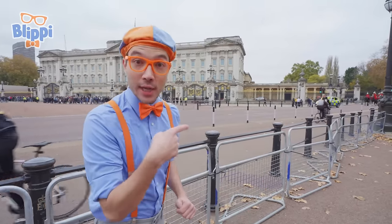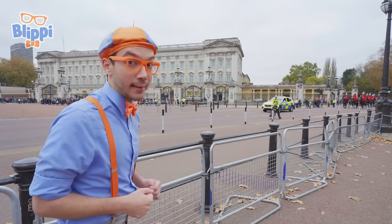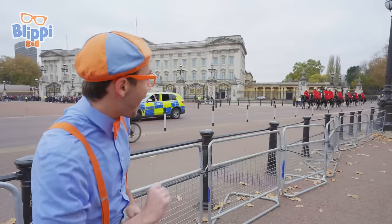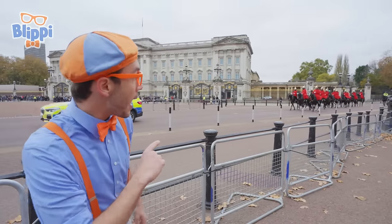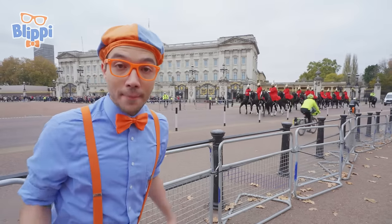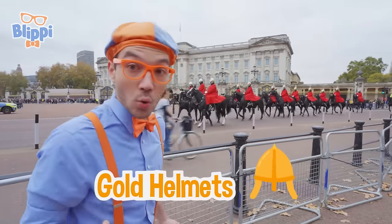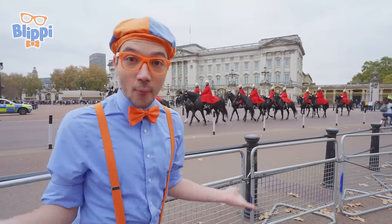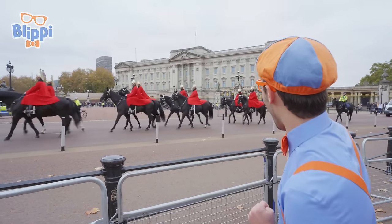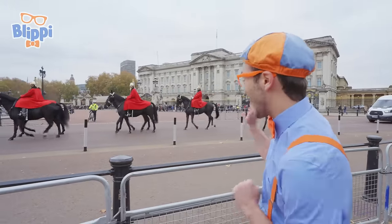Check it out! There are horses! And not any kind of horse. They look like they're very royal. Hello! Look at that! They're all in red and they have golden helmets. This is so cool! It looks like we're here for the changing of the guards! Hello, horses! Hello!